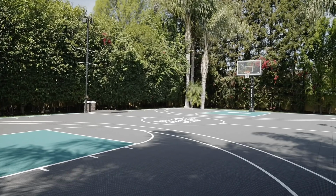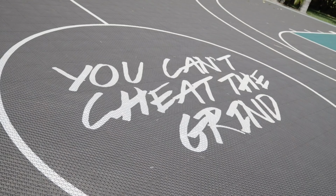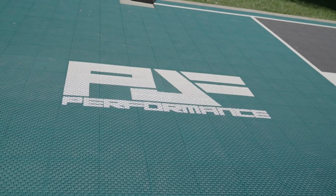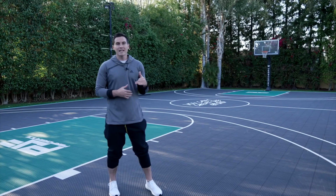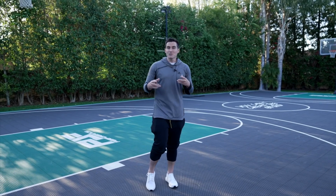And then here we got our court in paradise. We got a full court surrounded by palm trees, great vibes. Shout out to VersaCourt, they helped us put this in. Really good material, we can make cuts on it. I can jump on it and it feels good. It's a little bit better than concrete and it has plenty of grip.